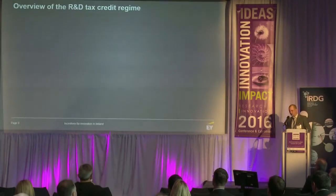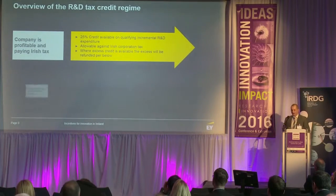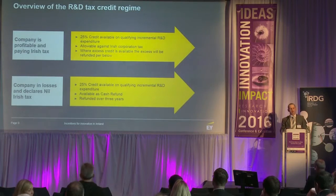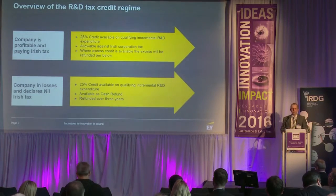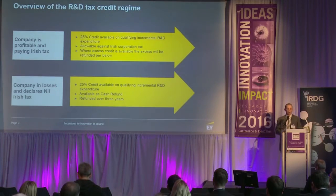Just very quickly in terms of the R&D tax credit regime, I'm assuming a lot of people are pretty familiar with it. Effectively, it's one scheme with two options. If you're profitable and you're paying Irish tax, your R&D tax credit simply gets credited against your corporate tax liability. Or if you're in a loss-making position, that R&D tax credit gets converted into a cash refund. And that cash refund is effectively payable over a 3-year period.